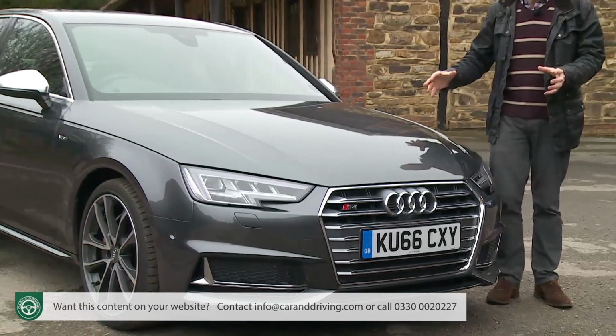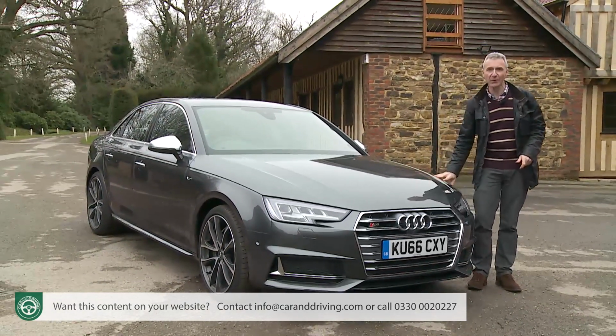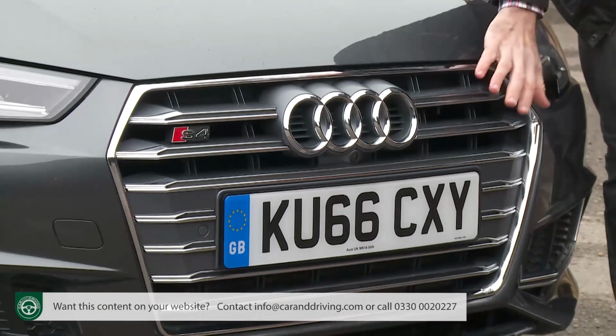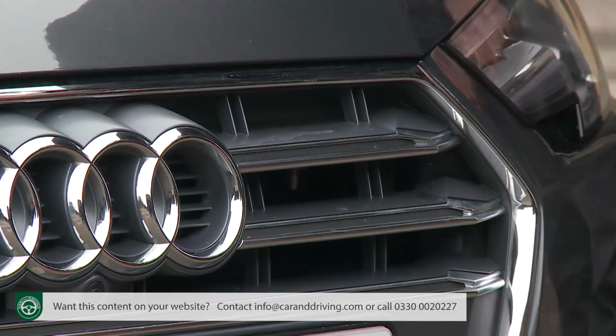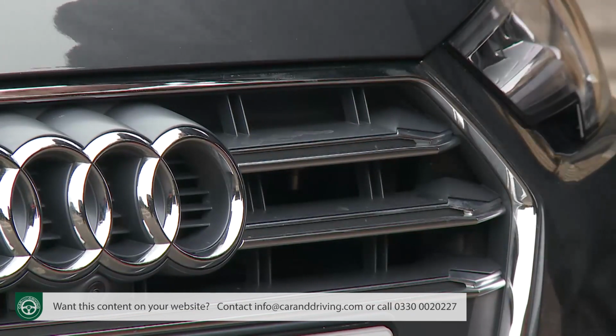Time to get up close and personal here at the front, where the bonnet wraps around the upper edges of the wings, features 4 pronounced contours and flows down into the brand's trademark 3-dimensional single-frame grille, where dual aluminium crossbars are finished in grey matte with chromed inlays.